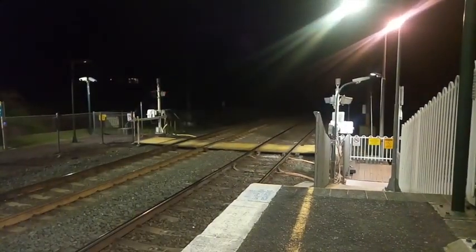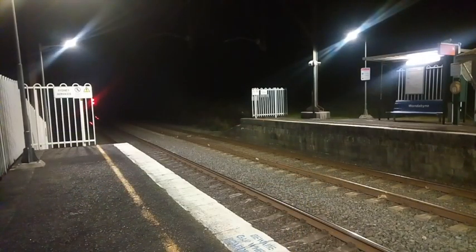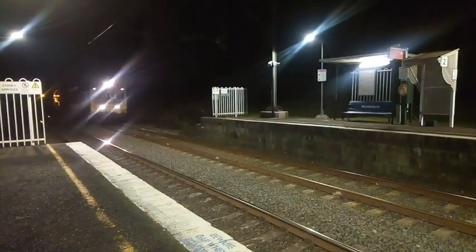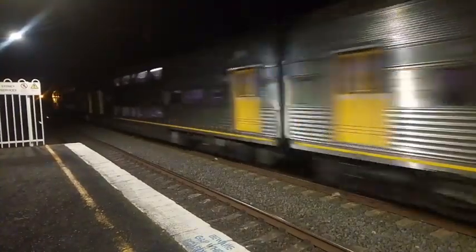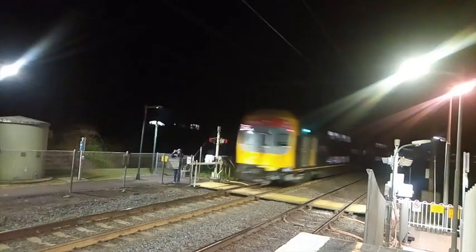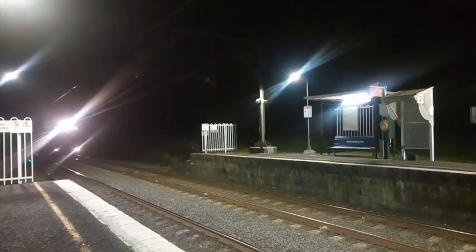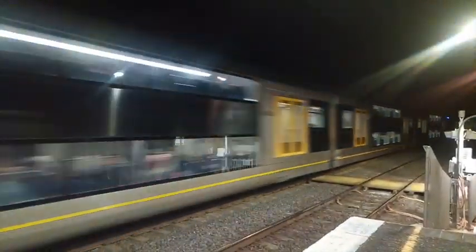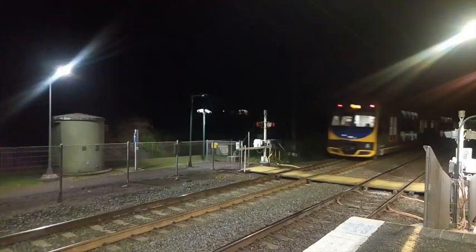Have an express Visa about to pass through platform number 1 here at Wondabyne. Trailing half is V3, a Newcastle Interchange service about to pass. V43, and trailing is V51, bound for Wyong. H2 leading half. H24 trailing half.